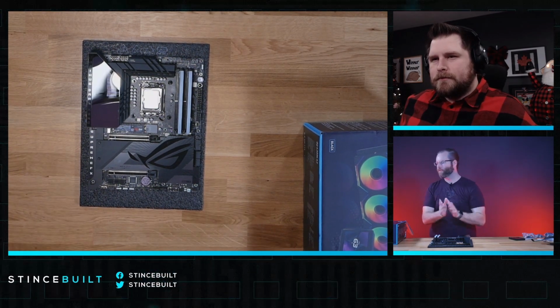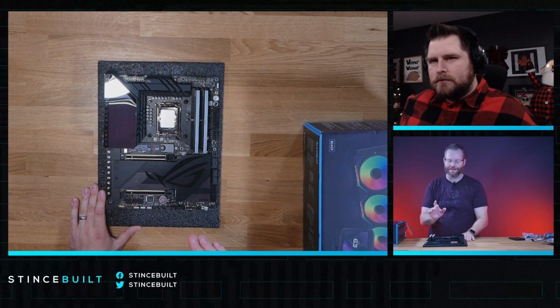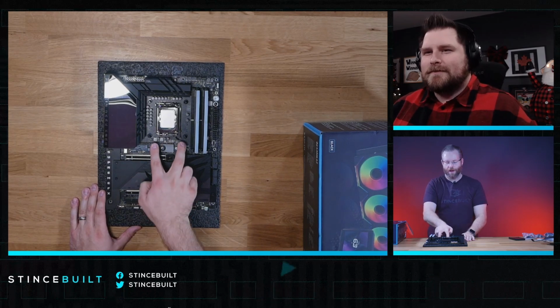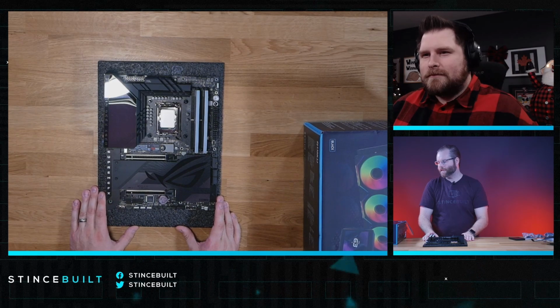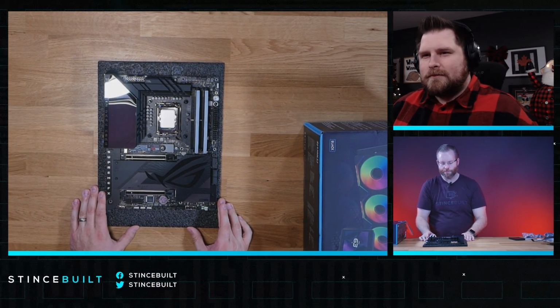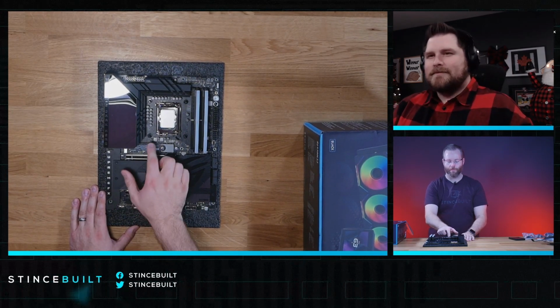All right, guys, before we take out the case, we're gonna talk about the board one more time. We have the beautiful Z790 Dark Hero coming in from Asus. That beautiful 14900K down in the socket. Our standoffs are in place now for the Lian Li Galahad 2 LCD SL-INF model today. We have a 2 terabyte 990 Pro NVMe drive down there. That's the high-speed Gen 4 drive right there from Samsung.